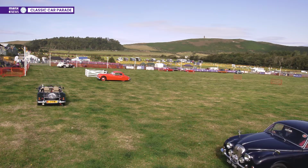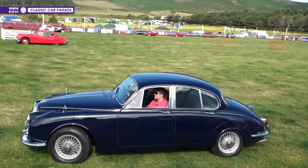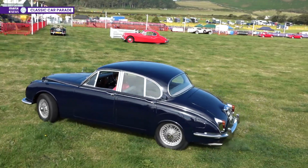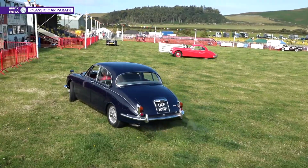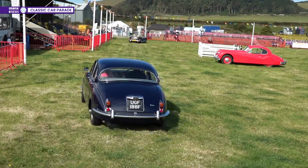Following that, we have the only Morgan we have here today. This is a 4.4 model. They made cars like that from the 60s. That is a bit newer, but I've been told not to tell people how new it really is.